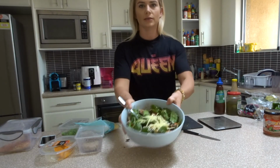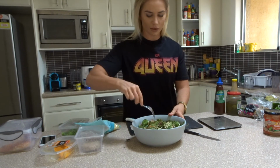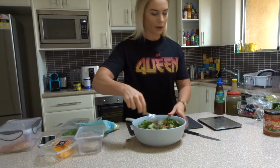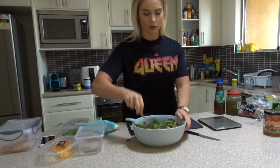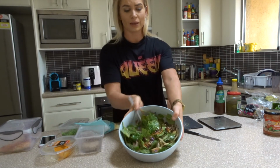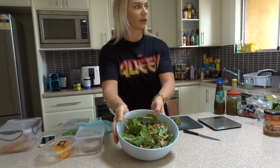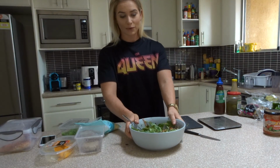So that is my lovely salad. The only other thing I'll add to that, because I'm a salt fiend, is a little bit of salt. But the barbecue sauce and all of that already has a fair bit of sodium in it. Probably doesn't need a lot more flavour. And I know that looks like a really boring meal. Look how big that is, and that's probably like, I don't know, 350, 400 calories, not a lot. So I'm going to go enjoy my meal.